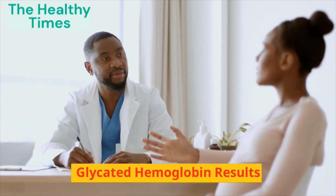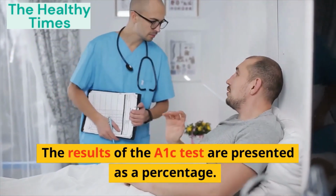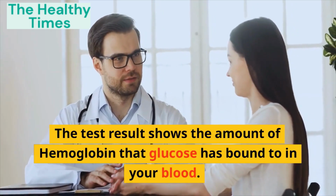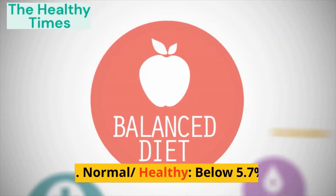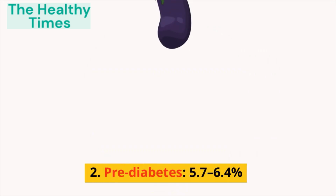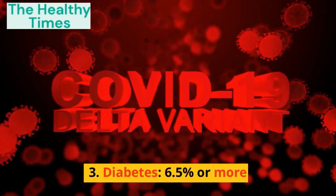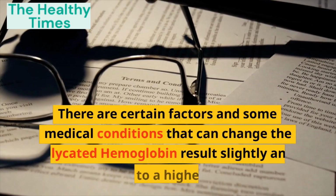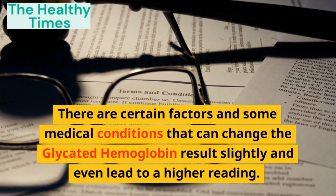Glycated hemoglobin results. The results of the A1C test are presented as a percentage. The test result shows the amount of hemoglobin that glucose has bound to in your blood. For diagnostic purposes, the test results may be as follows. 1. Normal/healthy, below 5.7%. 2. Prediabetes, 5.7 to 6.4%. 3. Diabetes, 6.5% or more. There are certain factors and some medical conditions that can change the glycated hemoglobin results slightly and even lead to a higher reading.